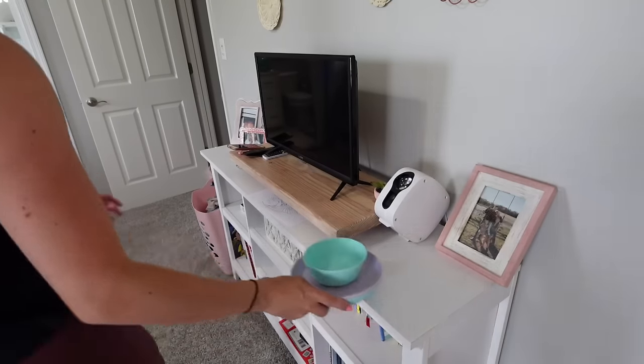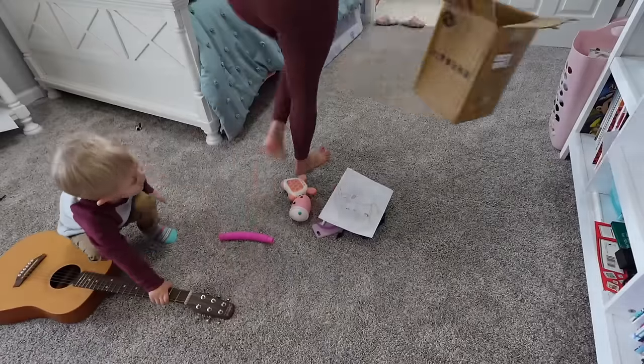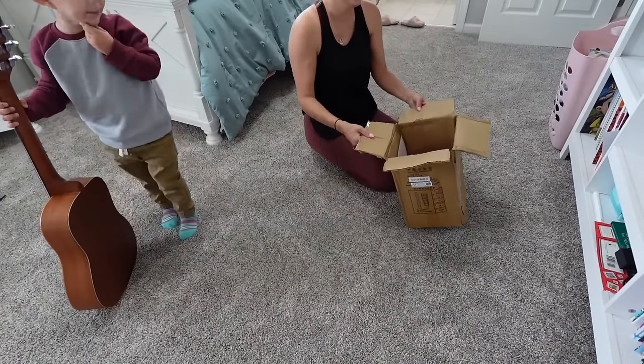So I am going to mix that solution up in her bathroom sink and use that to wipe down all of her furniture in here. So that's what you see me doing here. Let's go up.